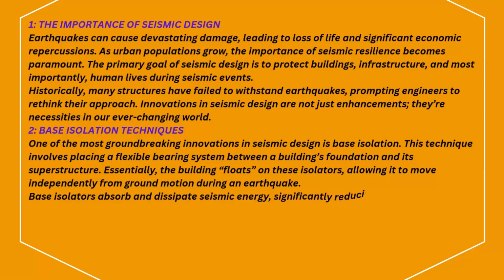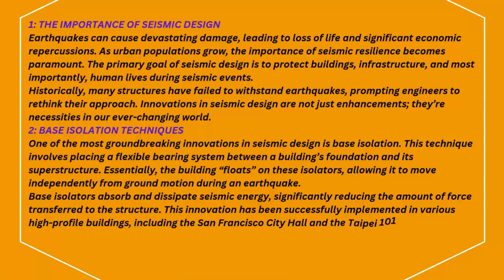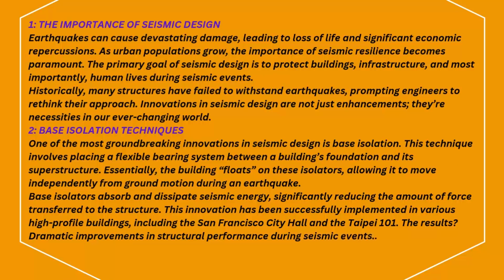Base isolators absorb and dissipate seismic energy, significantly reducing the amount of force transferred to the structure. This innovation has been successfully implemented in various high-profile buildings, including the San Francisco City Hall and the Taipei 101. The results? Dramatic improvements in structural performance during seismic events.